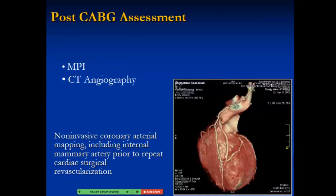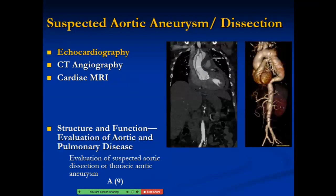For post-CABG assessment, so this has saphenous vein graft on the coronary artery, myocardial perfusion imaging study or CT angio can be done. Non-invasive coronary arterial mapping should be done, including internal mammary artery, prior to repeat cardiac surgical revascularization. Now, for patients with suspected aortic aneurysm or dissection, echocardiography is still very useful. This is followed by CT angio and cardiac MRI. So this study actually evaluates for aortic and pulmonary disease. Okay, we are suspecting here a dissection of the aorta or a possible thoracic aneurysm.